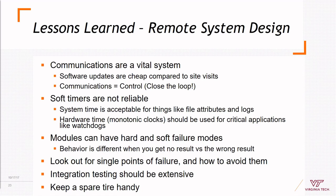Software timers are not reliable, and maybe that's a harsh statement, but they're fine for things like file attributes, logs, things that aren't going to stop your system from working or aren't going to brick it. But something like a watchdog, which is ideally your last line of defense against erroneous system behavior, really needs to be on something more reliable and less interferable, right? Hardware timers, monotonic clocks, things that you don't reset or change really ever throughout the procedure of operating your system are really the way to go for designing watchdogs.